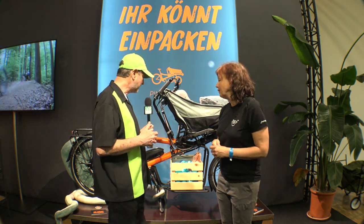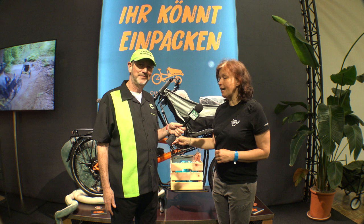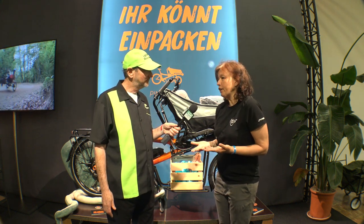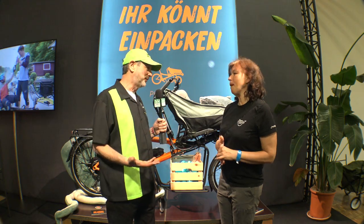Oh, yeah. And what about assistance? Do you have a motorized version as well? Is this motorized? Yeah, this one is motorized. It has a Shimano Steps motor on it. And I think if you have a cargo bike, this is really useful because you want to carry something. Right, it's very practical. Tell us about it.